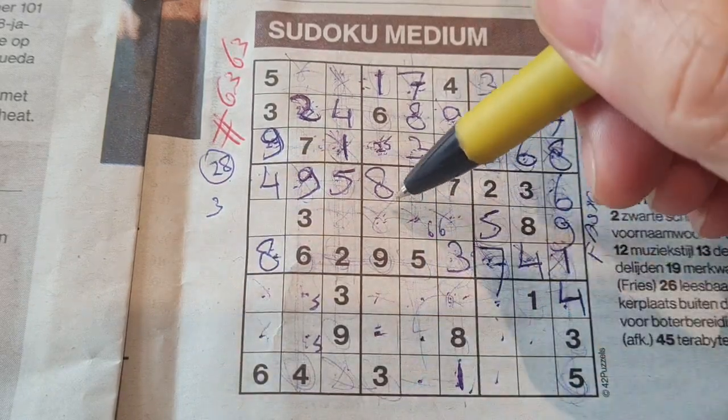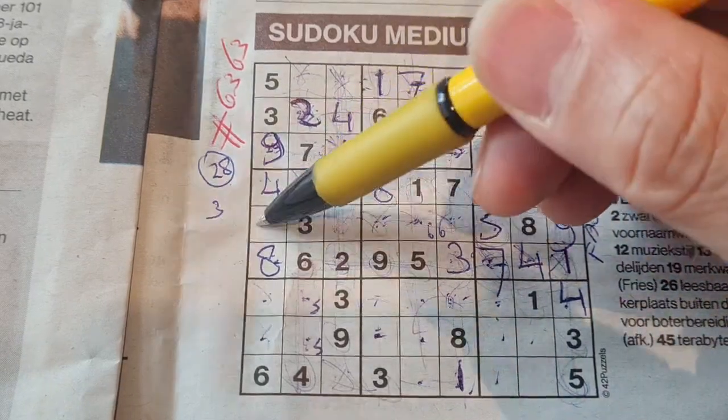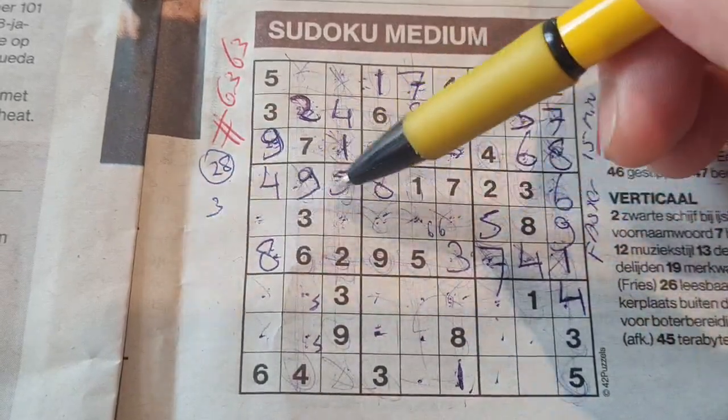Two missing numbers in this big square. The 1 is missing, the 2, the 3, the 4, the 5, the 6, and the 7 is missing. A 1 and a 7.